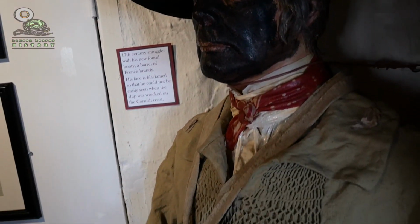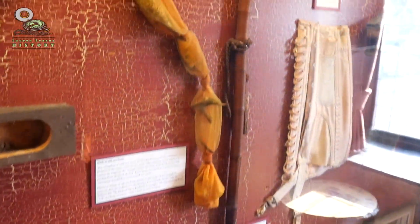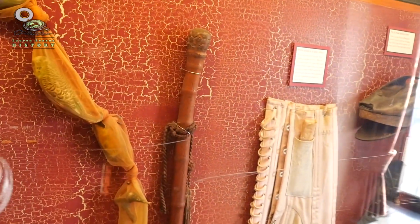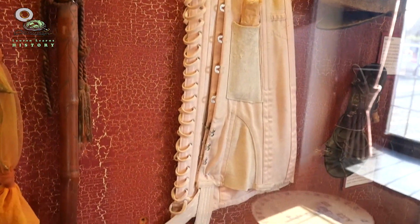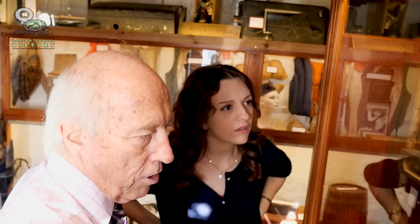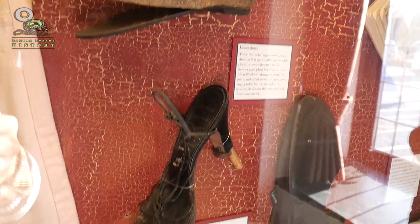Lauren, this is a typical smuggler of the 17th century. Blackened face, so he can't be seen at night. And then other things, we've got lots of clothes and various utensils for bringing in smuggled goods. We've got a corset here where the smuggled goods would be put into that compartment that was sewn onto the corset, and then there's false heels in these shoes.